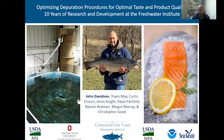And I'll be discussing a specific procedure that we have developed over 10 years of research that we recommend for use by RAS facilities or facilities that use water reuse.